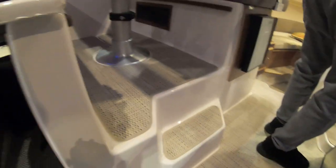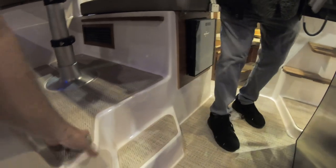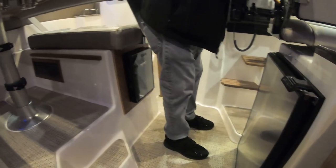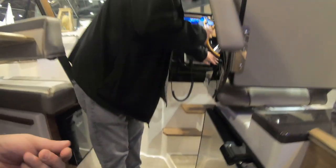I actually like the carpet on the flooring. He didn't like it. Is it a different kind than what you have? We don't have carpet in ours. We put a runner in. It's softer on the feet.